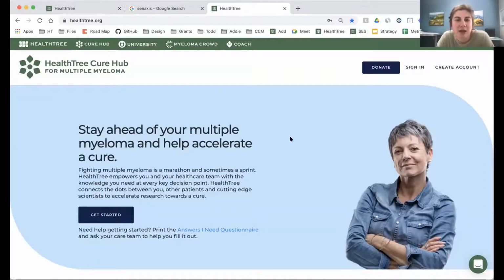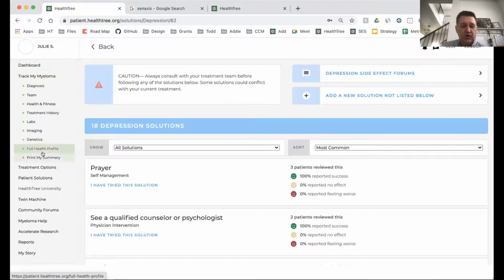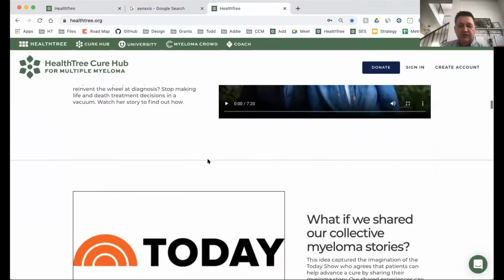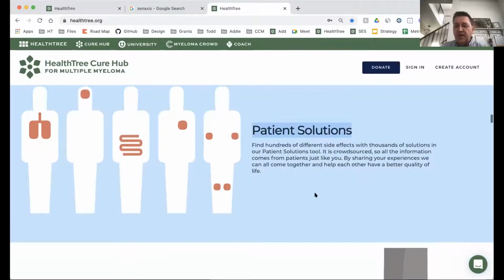Todd, were you going to show them how to sign up? Well, one quick thing, yeah, two things I was going to show, the signing up. If you go to healthtree.org, you click here to create an account, or if you have an account, you click here to sign in, and that will take you into HealthTree Cure Hub, where you can get to the patient solutions. On this landing page of healthtree.org, if you scroll underneath the Today Show, we've got a tile here that explains patient solutions and what it is.